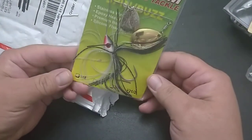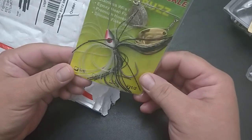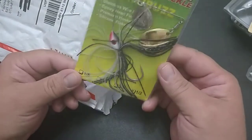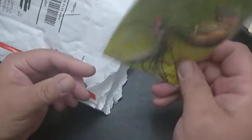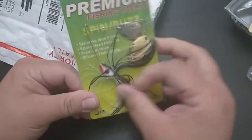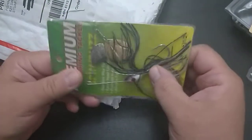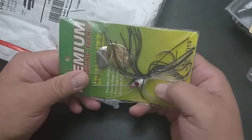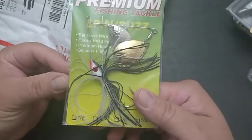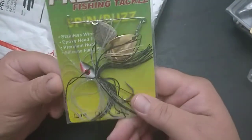And you get a Premium Fishing Tackle Double Colorado spinner bait. Looks like it's got pretty good hardware on it, so it'd probably be really good. It's 1/2 ounce. I'm not a big fan of the head. The keeper feels like, well, I don't even feel a bait keeper on there at all. So that's kind of, I guess it is what Grandma says. You get what you get and you don't get upset.